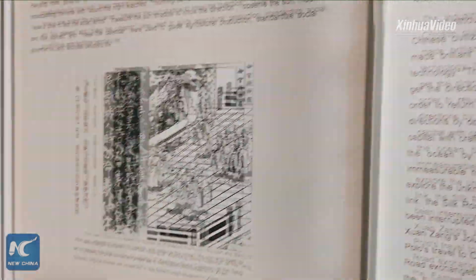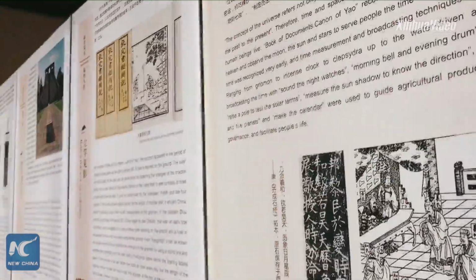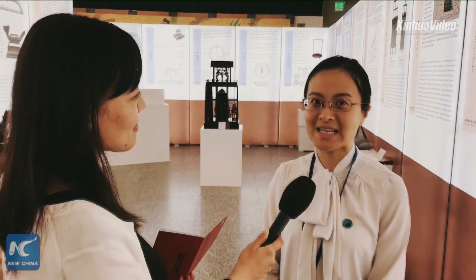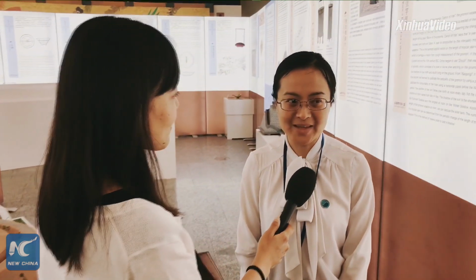Okay, no problem. Welcome to our exhibition, Ancient China Navigation Exhibition: From Compass to Beidou. Our exhibition has 5 parts. This is the first part, it's about time. The second part is about geomagnetic navigation and astronavigation. The third part is about mapping and surveying. The fourth part is about exchange. The fifth part is about the Beidou navigation satellite system. In terms of navigation, time and space are 2 inseparable parts. So let's tour around the time part first.